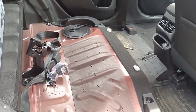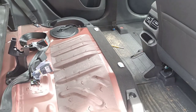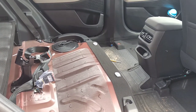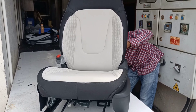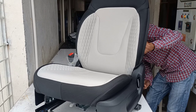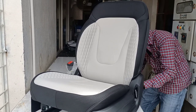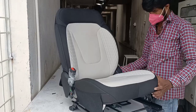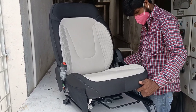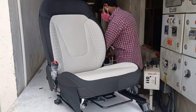The car is totally empty now. There's no seat, they have taken it out completely to install the seat covers. So this is how they're going to put on our car covers. They're going to remove each and everything and fit that to it. Look at the quality of the work they do. It takes a lot of time and effort actually.